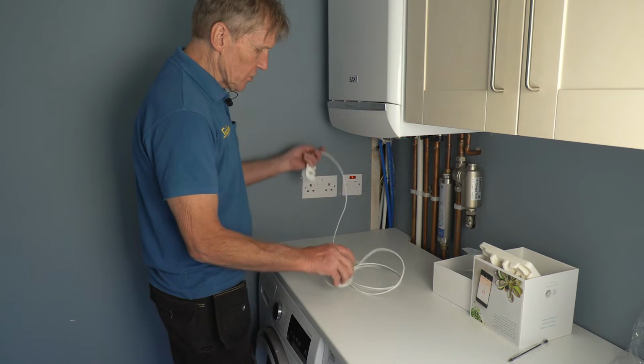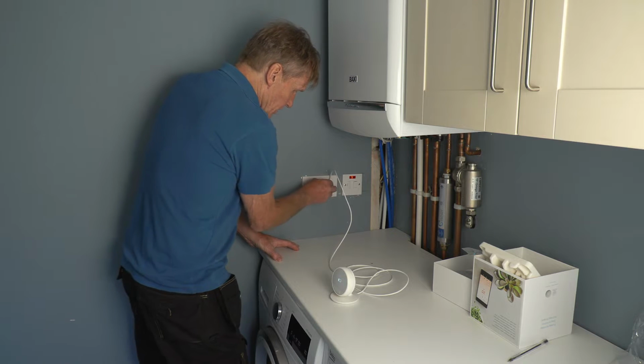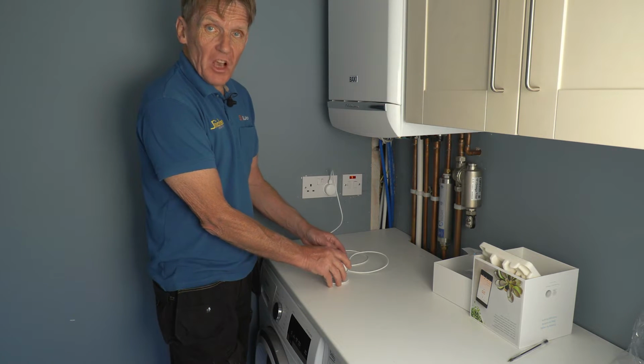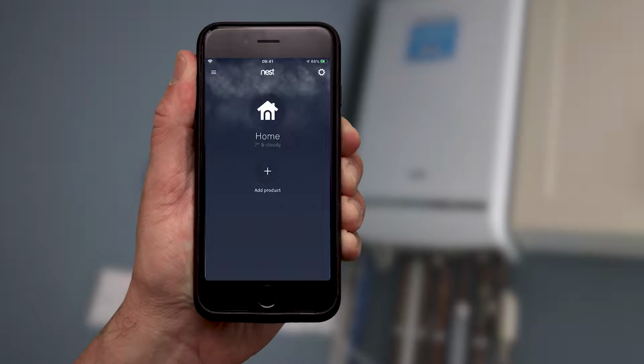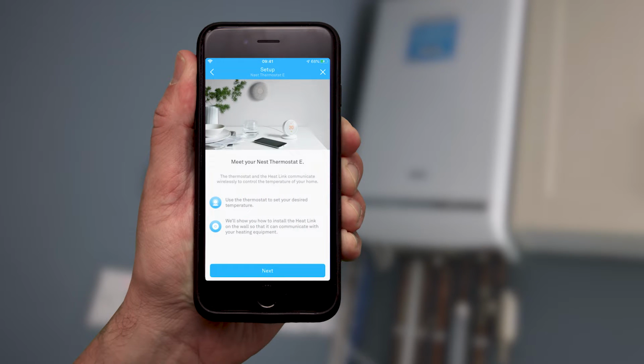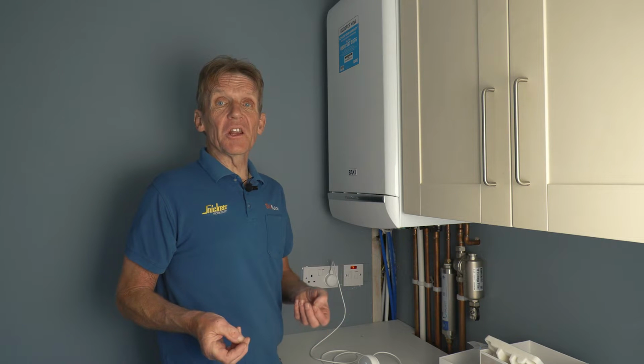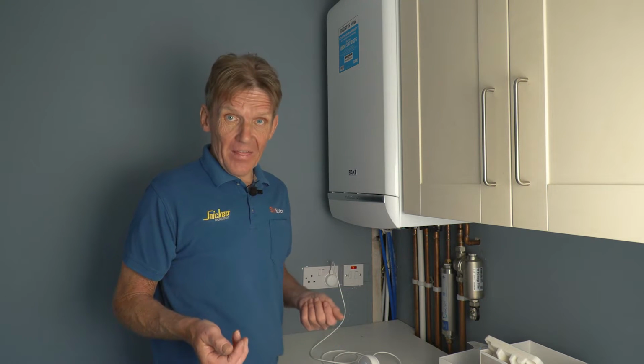Okay, so I'm going to connect this Nest Thermostat E up to this power socket, plug it in just while we're setting up. And then once we're done, I'll put it somewhere more convenient. When it's powered up, it will connect to the Nest app. Now, if you've got another Nest product in your home, the Nest Thermostat E can use that to connect up to the Wi-Fi and the app.